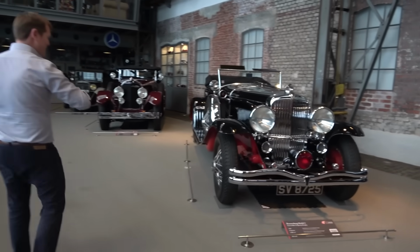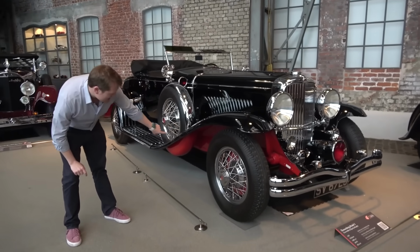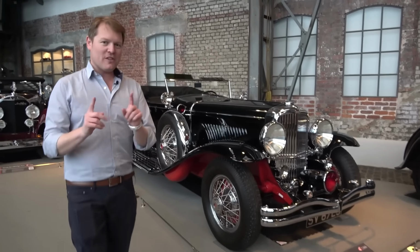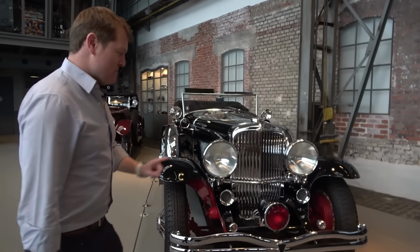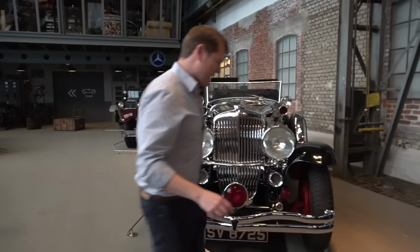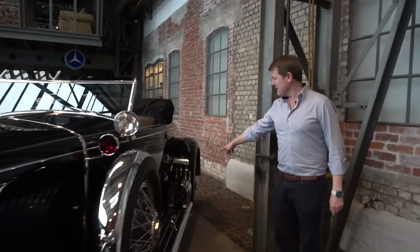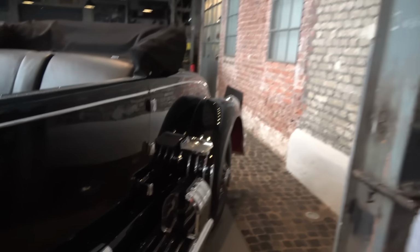The Duesenberg that we have here, the Model J, this is quite an interesting story. This car's from America. Look underneath at the red underside, a little akin to a Louboutin shoe. But not only that, in the Prohibition period, this was actually registered as a fire truck because, and you can tell it's a fire truck with the red lights, if I come through over here, down the side, take a look at this. It was able to carry 3 liquid tanks if it was registered as a fire truck, which of course had a benefit back at that time in terms of how the car could be used.